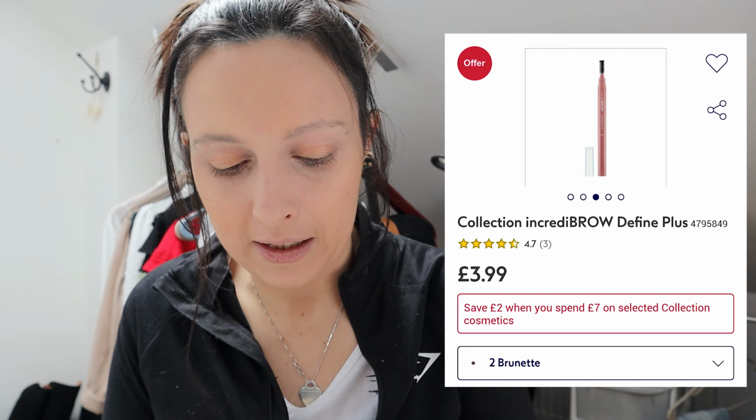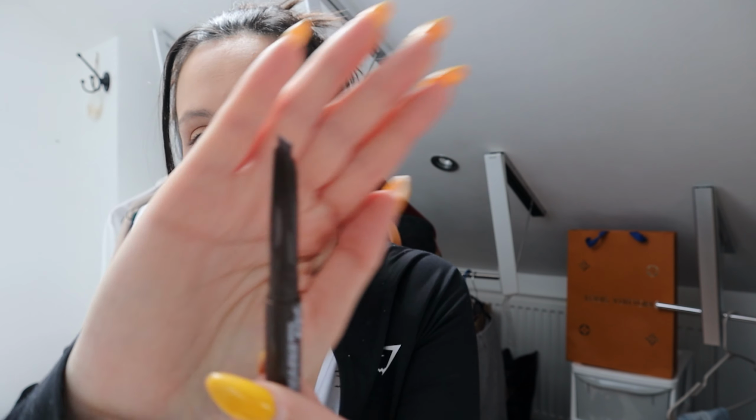Let's look at the brows next. So there were two types of brow pens I could have gotten. I could have just got a normal brow pencil, or I could have got this one, which is the Incredibrow Define and Plus. Now this was £3.99. The colours on these weren't great. It might have just been the stock that was there, but I've had to go for a brunette, unfortunately, as opposed to a dark brown. It's all they had. So one side is our little spoolie, happy days, and the other side we have got our crayon.